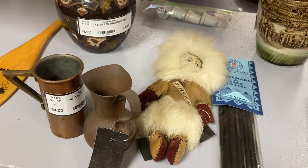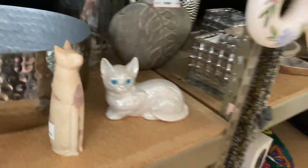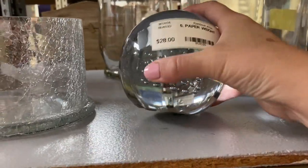Here are just some more pieces that were on the shelf. Very, very collectible pieces in this store. I don't know where she would get her stock from, but it was really, really nice. And here's a glass paperweight, $28 on this one.